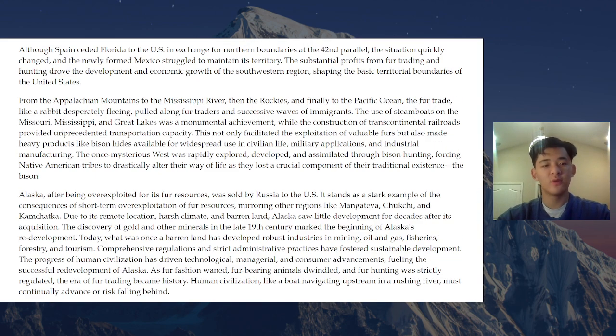Although Spain ceded Florida to the U.S. in exchange for northern boundaries at the 42nd parallel, the situation quickly changed and newly formed Mexico struggled to maintain its territory. From the Appalachian Mountains to the Mississippi River, then the Rockies, and finally to the Pacific Ocean, the fur trade, like a rabbit desperately fleeing, pulled along fur traders and successive waves of immigrants.